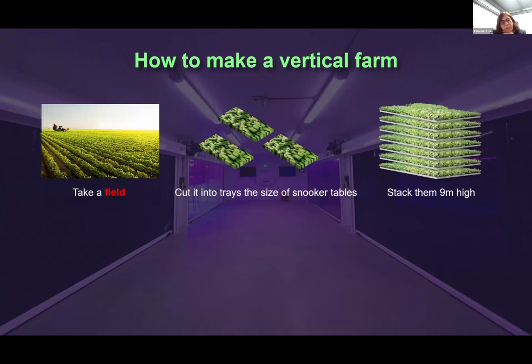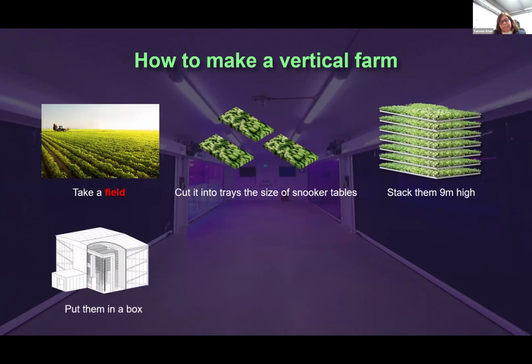So IGS towers, unlike most of the vertical farm towers that you might have seen globally, come in different heights. We have the 9-meter high, the 12-meter high, and the 6-meter, which is really big. That's equivalent to the area that you will find in an agriculture field, around 320 to 420 square meters, depending on which height the customer chooses. Then you take these layers and put them in a box.